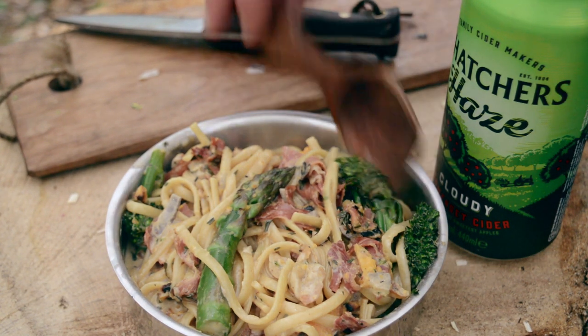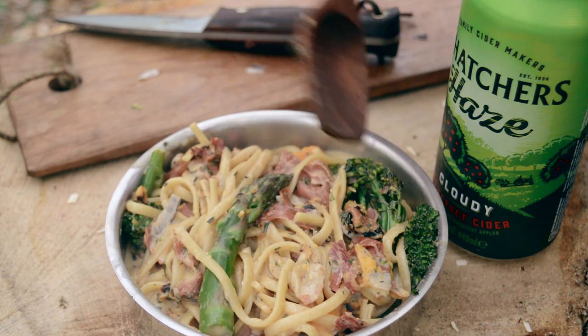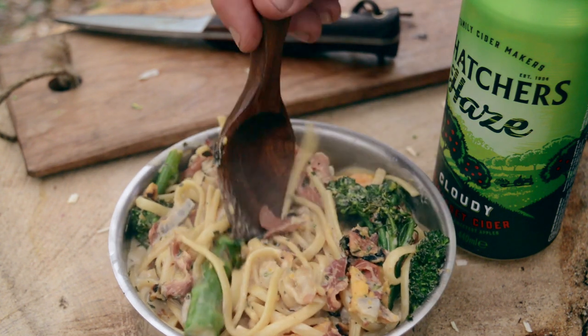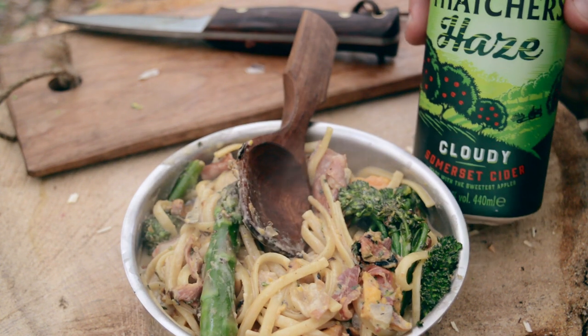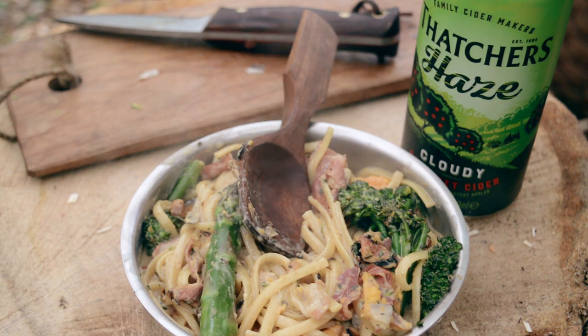Well guys, dinner is served. I've got a Serrano ham, tarragon, asparagus, broccoli and sweet potato pasta in a creamy sauce, and accompanying it with a Thatcher's hazy cider. So it's going to be really nice. Just played around with the recipe. It's one I've cooked at home but slightly differently. Just basically chucked the kitchen sink in there and it should be really nice.